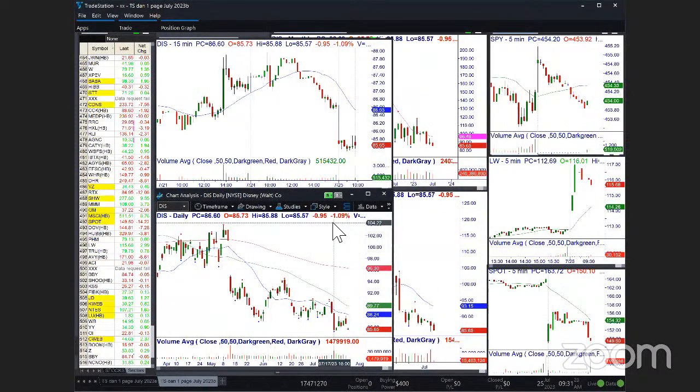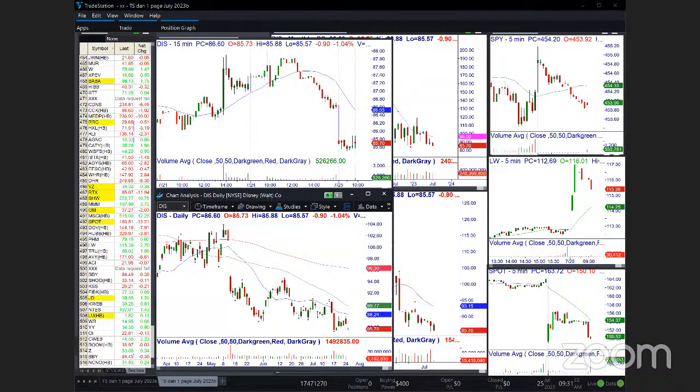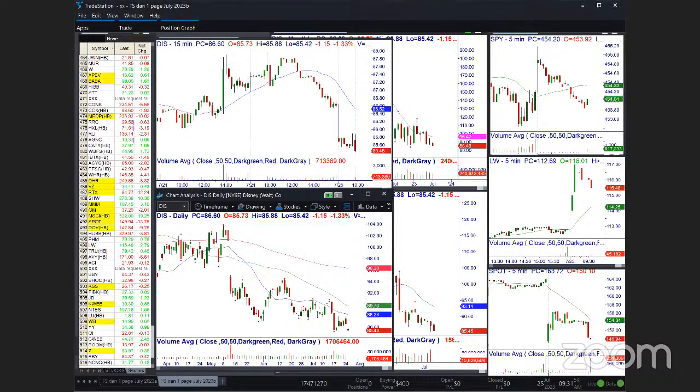All right, this Disney. Disney looks horrible. So I think we were buying puts on it. Let's see if we can get a bounce. Redfin up alarm, that's a core trade of ours. AJG from yesterday. That was a Barron's thing.